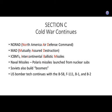So MAD, Mutually Assured Destruction, was one of the things that helped with Kennedy and Khrushchev when Khrushchev put missiles into Cuba. They both began to realize that if they let it go any further, there was going to be a war and that we would all obliterate one another. So the whole concept of mutually assured destruction probably kept the world from going crazy and starting to blow one another up with atomic weapons.